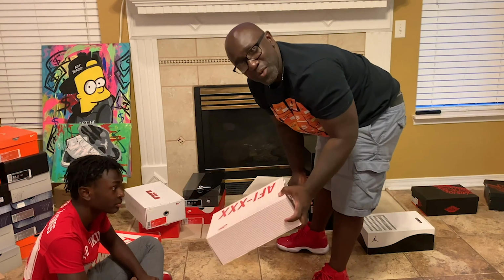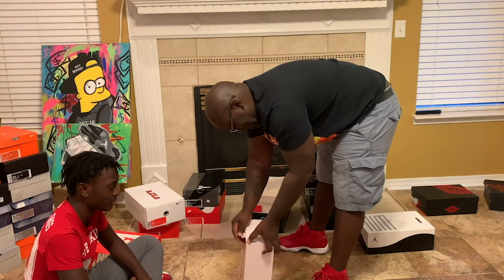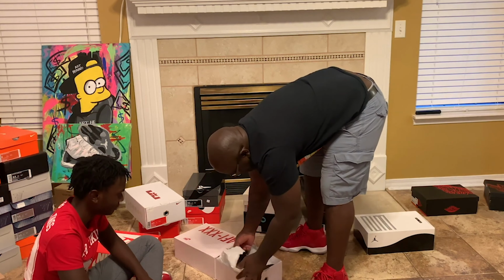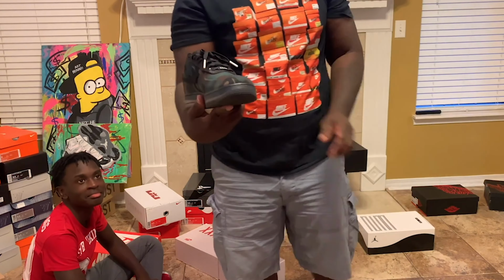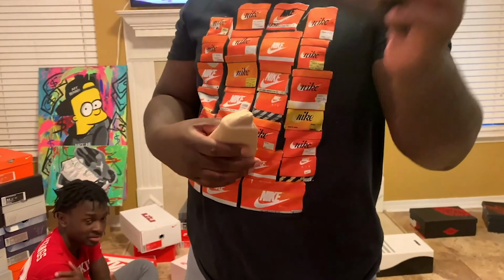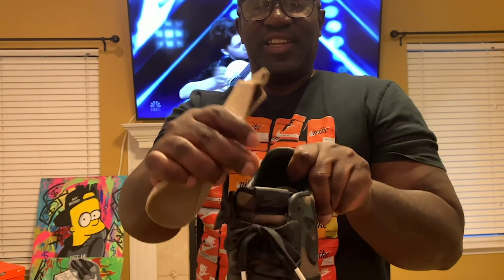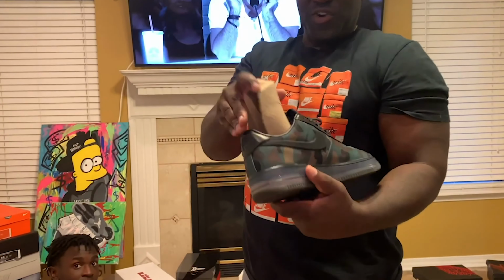Next are these. I think these are one of the cleanest Air Force One Air Max combos. Camo, 30 years. Clean. Got the soles on them. Got the Air Max, got the leather tag. Almost like a waxy type shoelace. Clean shoe. One of my faves.